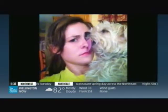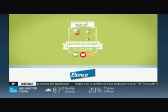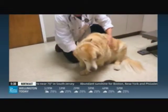You'll take it all, the good and the bad, because that's what makes your relationship irreplaceable. Protect your dog all year long with the 3-in-1 power of Trifexis, available by prescription only. Talk to your veterinarian about how to protect every second you share together.